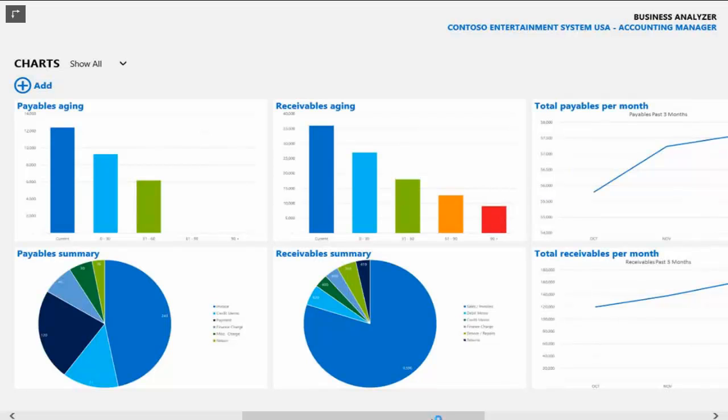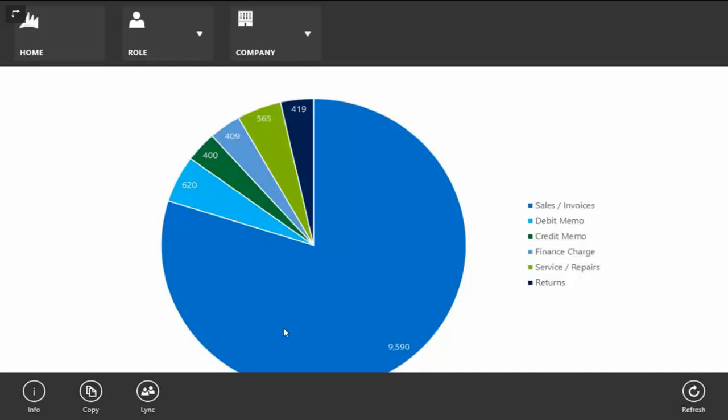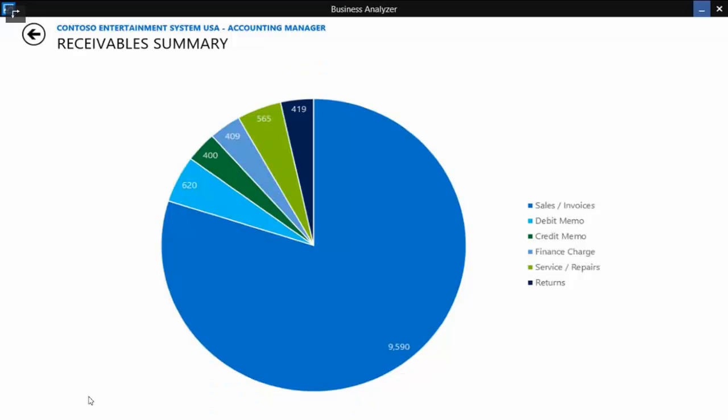I'll scroll over to the right. You can see some of the other examples of sample data that came, and particularly I'm interested in receivable summary. So I can just grab that report, come up to it in full screen, and when I right-click, you see that I have access to information on when this report was last generated, but in this case, I just want to copy that.